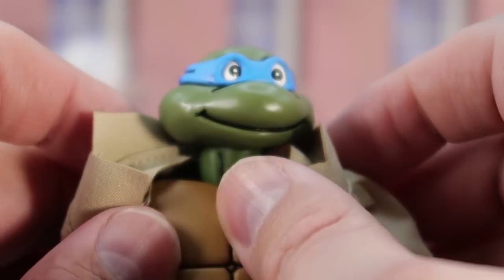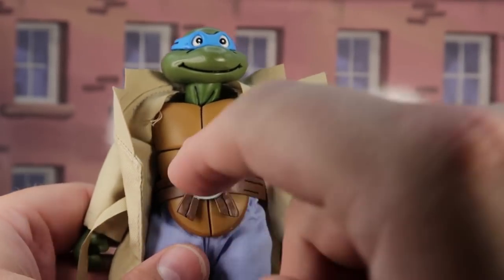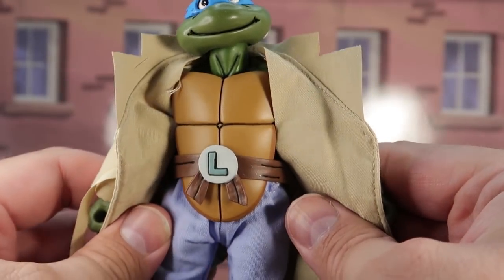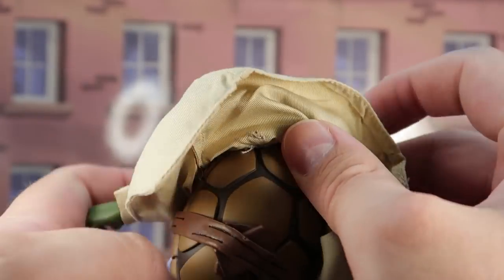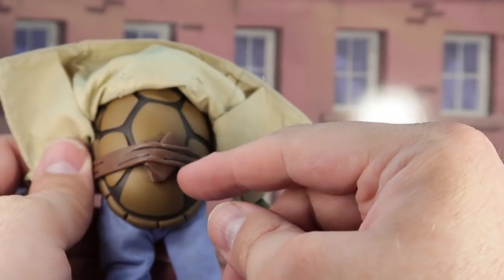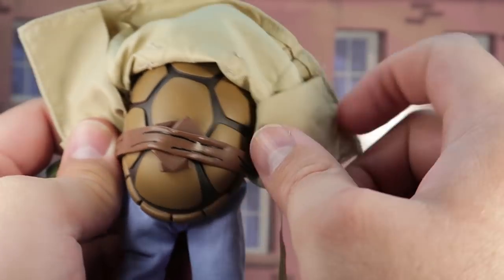So you can open up the trench coat and you can see he has his nice shell detail in here. Zooming back out, nice belt with the L on it, brown. You got some toon lines up there at the neck. That is just so cool. Coming around to the back, you can see his shell. We can lift the trench coat up. That's nice. You can see he has his sheaths for his katanas. That is awesome.